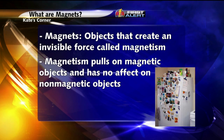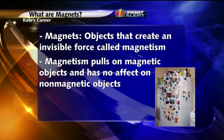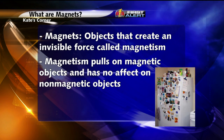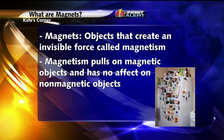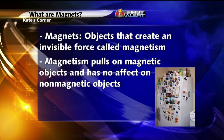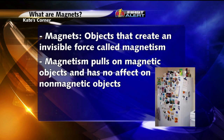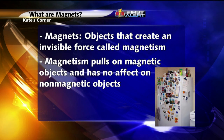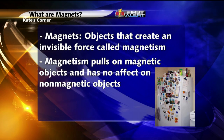Their somewhat magical powers are all thanks to their electrons spinning in the same direction, which then creates an invisible force called magnetism. This invisible force pulls on metals such as iron and nickel. These objects that are pulled by magnets are called magnetic, and objects that are not pulled are called non-magnetic. Some examples of non-magnetic things are wood, plastic, and even some metals like copper or gold.